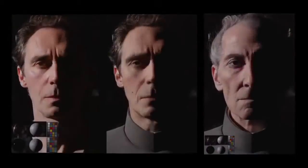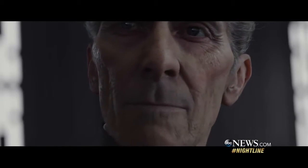My mom saw the movie. She didn't realize that this was a digital recreation. Really? In fact, she commented that he looked amazingly well for someone of his age. The makers of Rogue One had the blessing of Cushing's estate, but the effect is drawing some criticism over the ethics of bringing back well-known actors long after they're gone. This work was done with great affection and care.